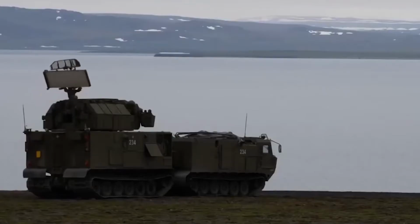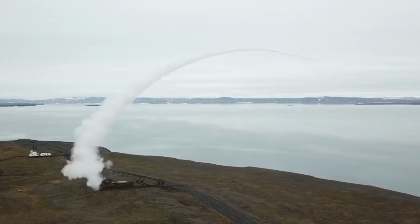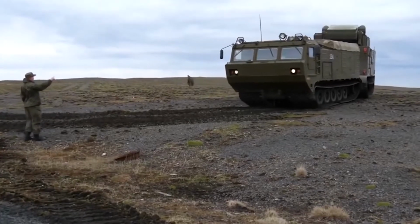Here, the Tor M2DT performs trial shots in the Novaya Zemlya archipelago. This is the first time that the new missile system performs combat training tasks in the Arctic. The Tor M2DT is designed to protect air borders in extreme weather conditions.